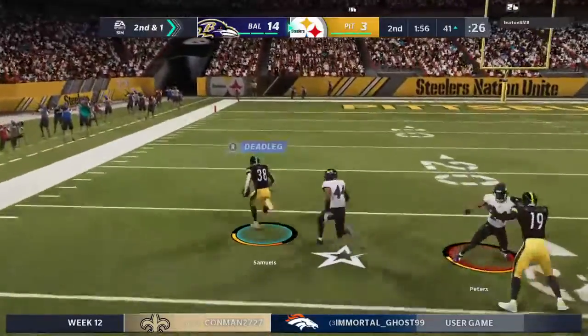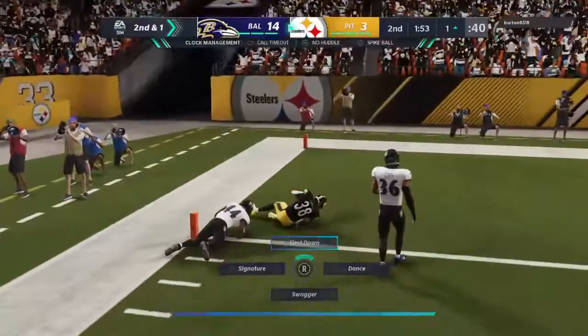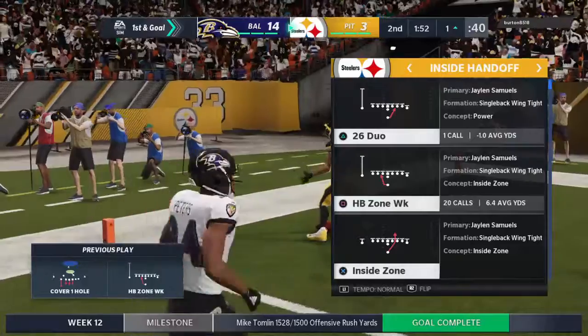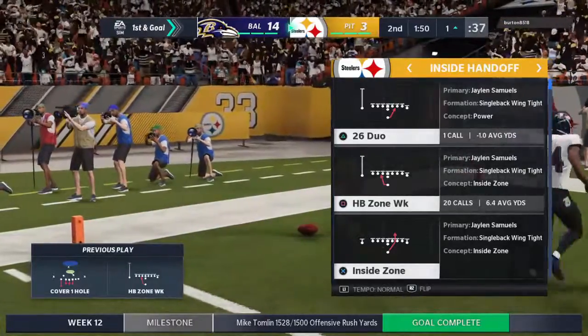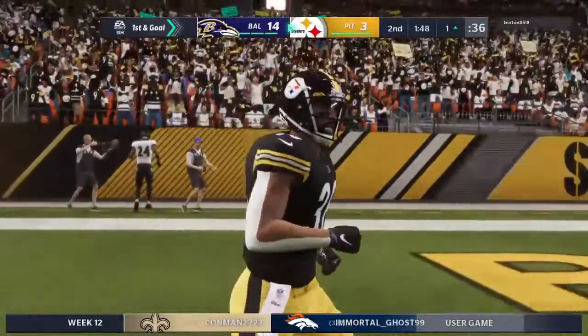He's got a first down and more inside the 30. And he takes it down deep into enemy territory. A big play that time for Pittsburgh. 41 yards. First down and goal to go.